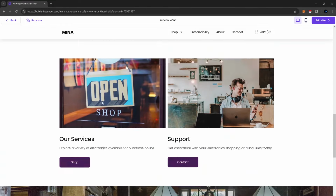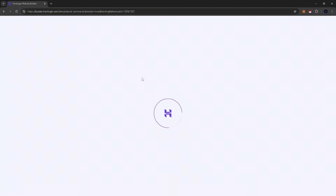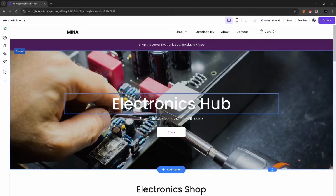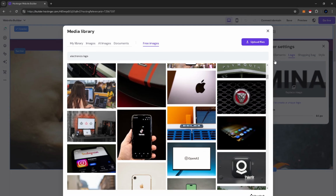It's pretty basic, and what we are going to do is edit site, and go to the builder. Once we are in the builder, the drag and drop editor opens up. On the left you will see options to add elements like text, images, buttons and more. So let's start with the header. I will add the site name and upload the logo.